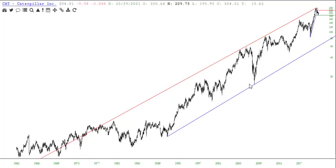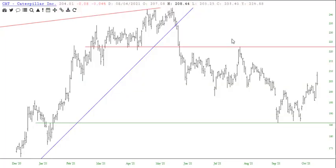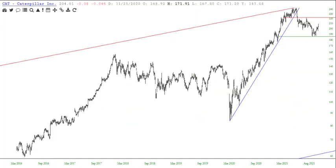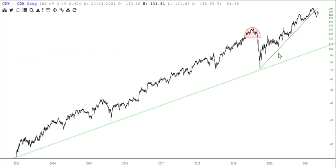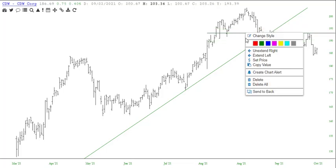Caterpillar, CAT. This one kind of spent its day reversing. It had earnings, and it behaved very strongly after that. It was earnings Friday morning, I guess, but it opened strong and then fell all day long until it was actually a small loss. But that's the topping pattern on that one. CDW is beneath this broken trend line, and it's not great, but we'll just put a horizontal right there as a bit of a guide.